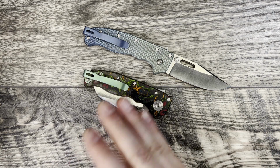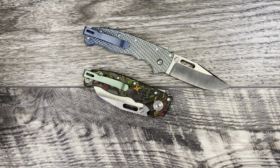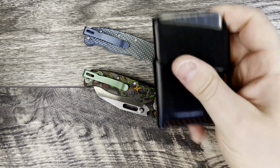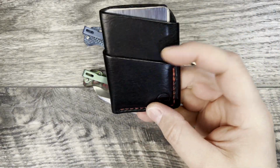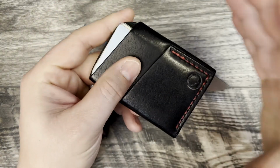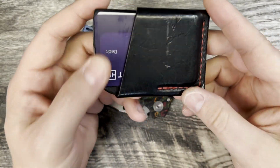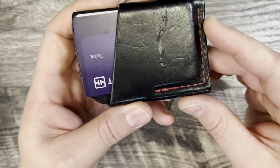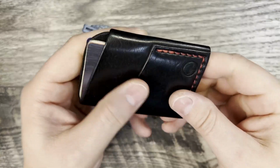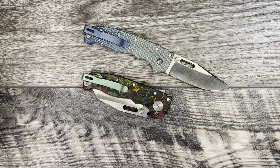So the knives share all of the pocket time, and I generally have it with me with a leather wallet. I like leather so that when it's hitting up against the knife, it's not like an aluminum wallet that's going to cause any type of damage. You can see here, as things rub across it, it's just going to conform. And I really like the way that leather patinas anyway. But we're back to the knives.